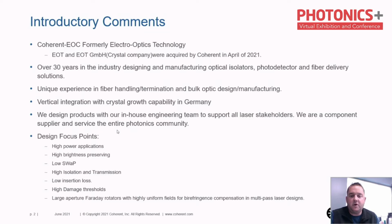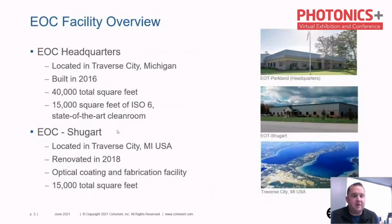These are all things that we're focused on in terms of size of product. We like to value high isolation, high transmission performance. And if you're talking in fibers, low insertion loss, high damage thresholds, and we have a very strong ability to make large aperture Faraday isolators and optical isolators for the laser community.